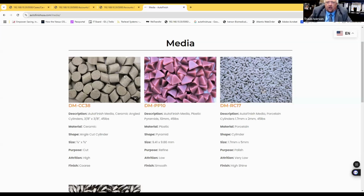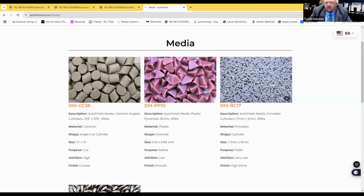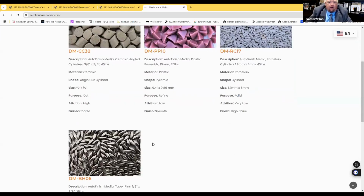And then just quickly going over this, the porcelain cylinders, these last forever as long as your technicians are not dumping them in your plaster trap like mine do. And then also the stainless steel, which is used for removing polyjet support material, lasts forever as well.